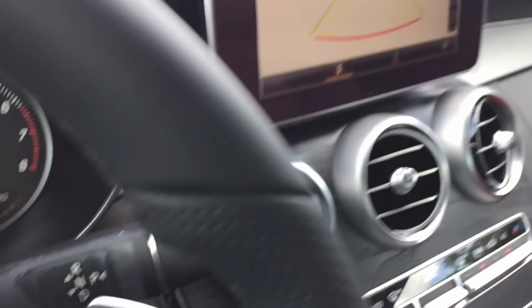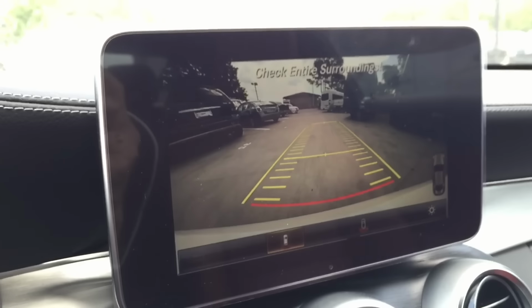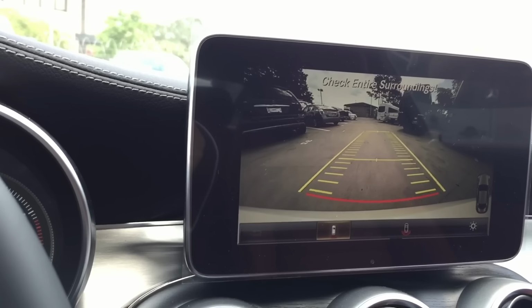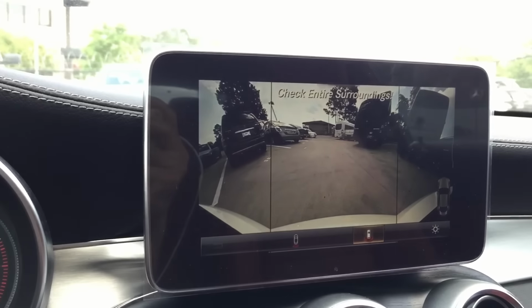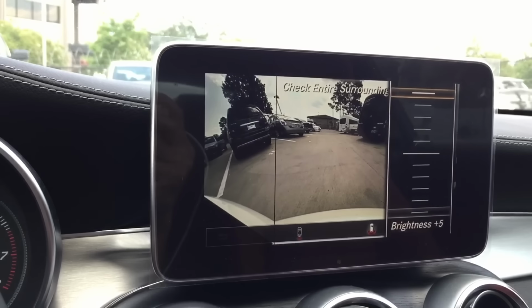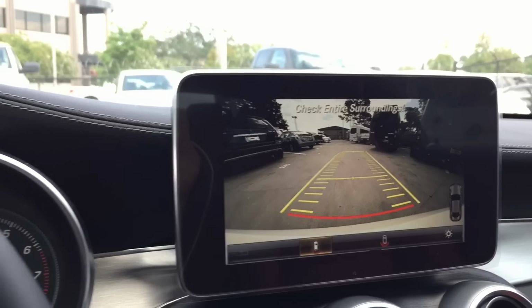Just push it up for reverse. Once you're in reverse, a rear view camera will automatically appear on the multimedia screen with guidance lines, and they will also move as you turn the wheel to help with a much easier backup. And you can also change to different angles of the camera, which is very nice.